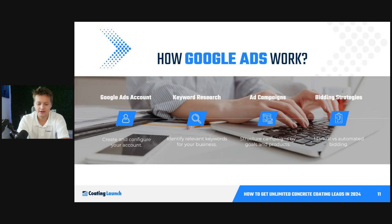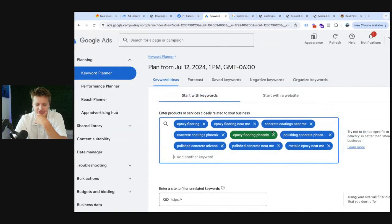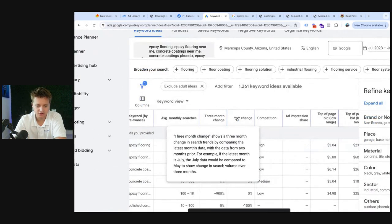Metallic epoxy near me. And I spelled that wrong. And let's just go ahead and click search. Okay. So Google's going to find us the keywords that people are searching for. Okay. And here's what I was looking for. It wasn't sharing my screen, but here it is. So epoxy flooring near me, concrete coatings near me, polished concrete near me. These type of keywords we're going to look for in the Phoenix market. Okay, we're going to click on Get Results.